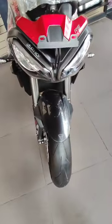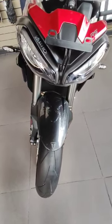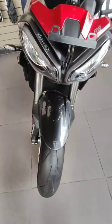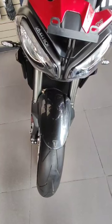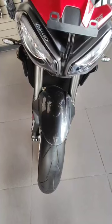We are getting in this bike a double halogen light setup with two dippers, front and rear disc brakes, and a twin peak cylinder exhaust as well. Triple RS badging, the double projector LED halogen headlamps and the RS badging as well. And the two dippers.